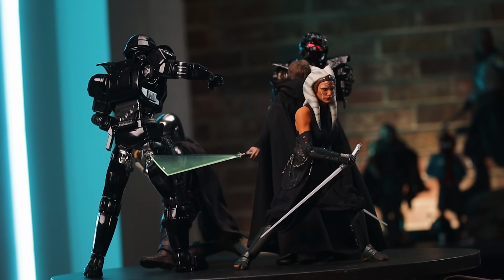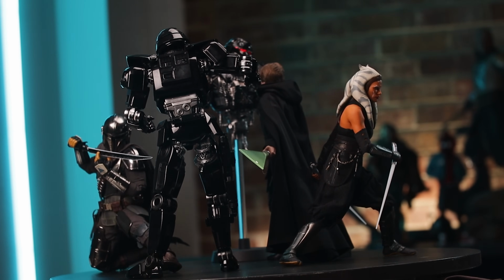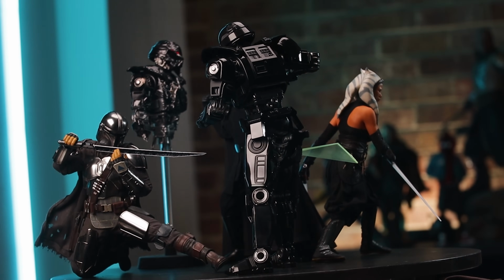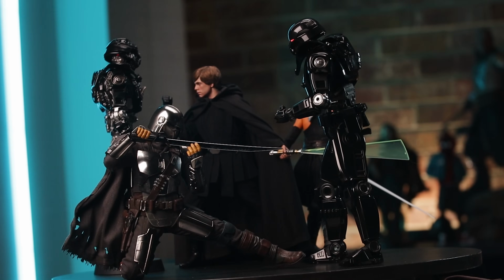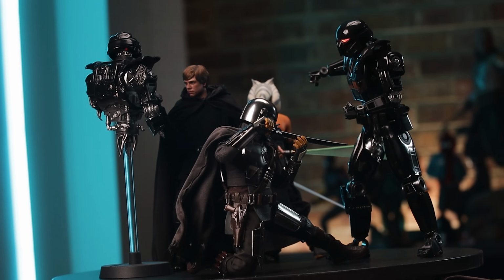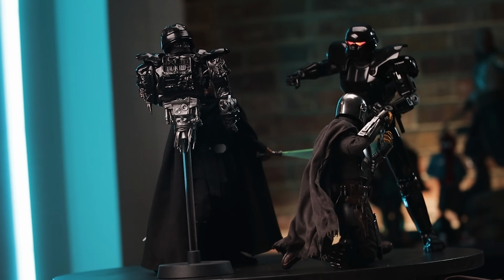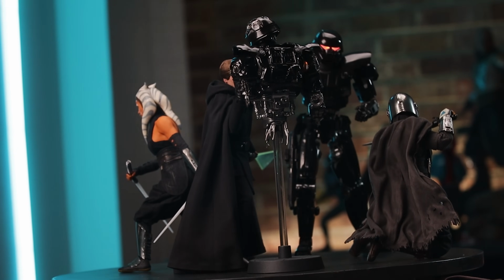Mando's over there with the Darksaber. Doing all kinds of awesome stuff. Luke's crushing the Dark Trooper with the Force, and all kinds of goodness is going on. Although Mando really shouldn't grab the Darksaber like that. Maybe that seems a little dangerous. He should go to Saber Safety School at some point. But yeah, so these guys look awesome together on your shelf, however you got them displayed, whether it's a museum pose, action pose, fight scene, something like this.